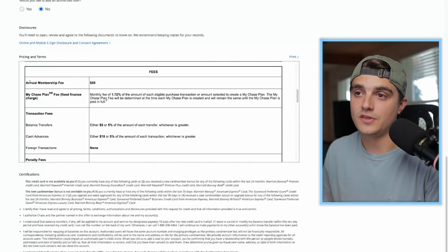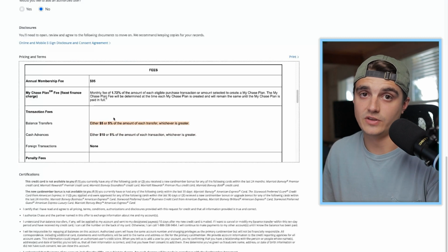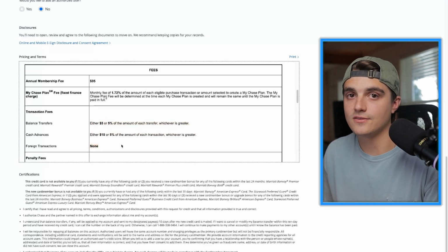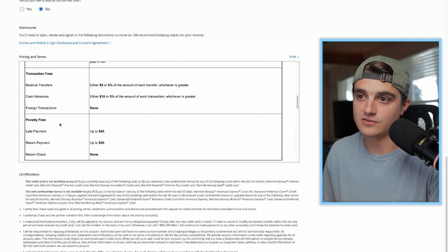As for the fees, we know that the annual membership fee on this card is $95. And we can look at the transaction fees because they do have balance transfer and cash advance fees, neither of which I will be using at all. And the cool thing about this card is that it does actually have no foreign transaction fees, which is pretty nice. Also a bunch of late payment, return payment, and other kind of fees. But in reality, like I said, we're not going to be missing our payments or paying late or anything like that.